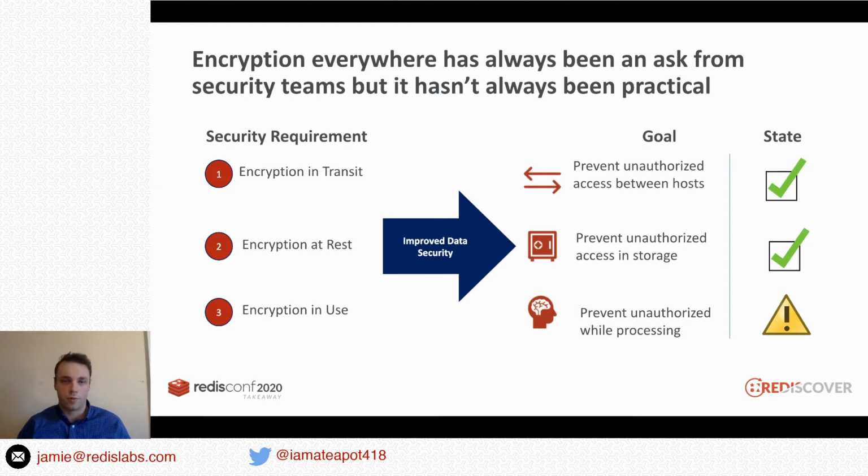You've probably heard of encryption in transit, which is the ability to protect against unauthorized access between hosts. Between network connections, it's possible without encryption in transit to collect the data by intercepting network traffic. But the advent of TLS has generally solved this. Encryption at rest is another one of the core requirements, and this is generally intended to protect against unauthorized access in storage. Disk-level encryption has become commonplace across the industry, and it helps solve this today.